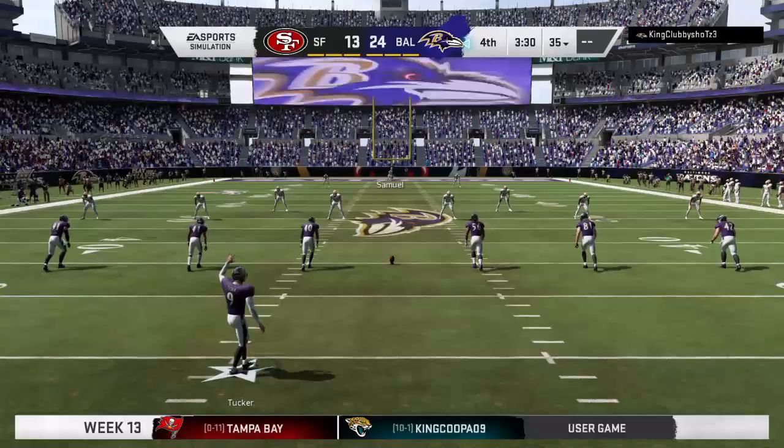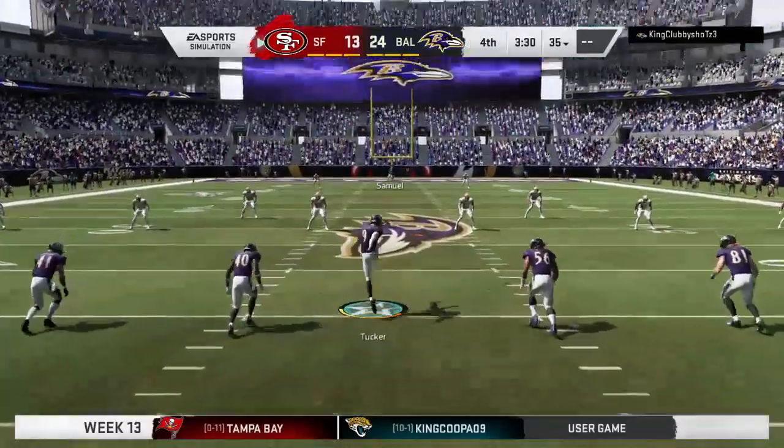That gives them a little cushion and makes it a two-score game. Yeah, bled a little time off the clock, put some points on the board.